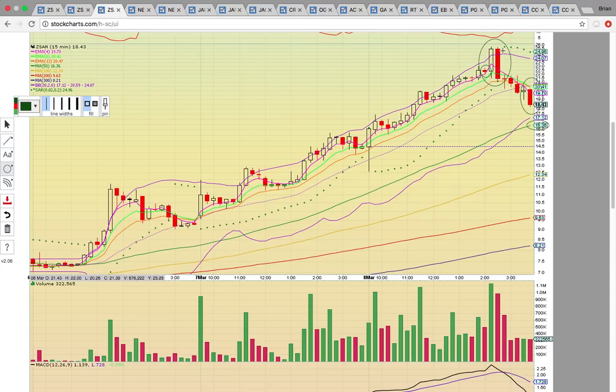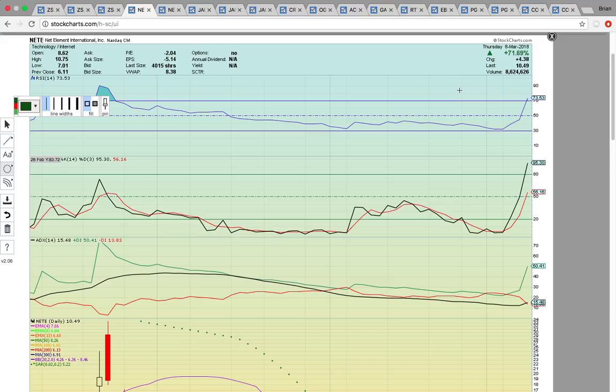If you didn't lock in gains here, this was your signal to break below that middle Bollinger Band to lock them in, since it's already on a multi-day run. When a stock's on a big run like this, you're looking for any clue, if you're a trader, to lock in gains, and so today was the day. Okay, so let's look at NETE.